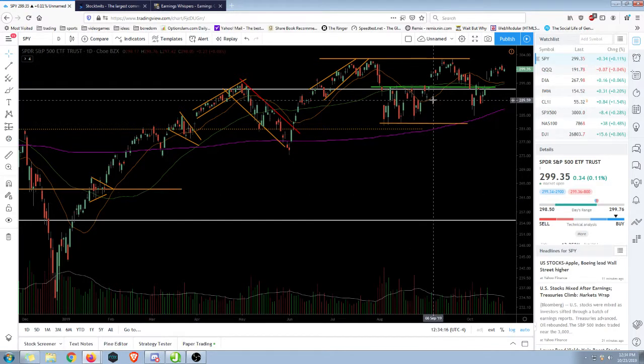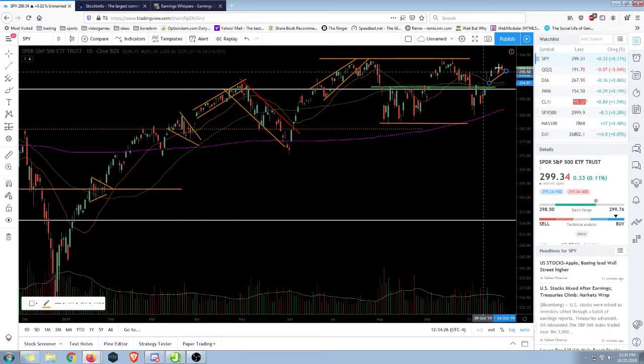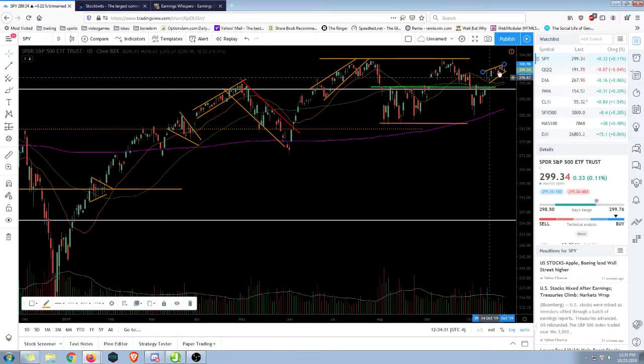Now, if we look at, again, the S&P 500, you can see that we're kind of drifting upwards, but we're not really putting a lot of pressure as far as trying to climb. For the most part, we're just sort of consolidating in a slightly upward trajectory. Typically, this eventually resolves with a pullback.